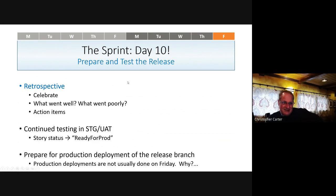And on day 10, we finish up that process, continued testing and staging in UAT. But we also have our final ritual, which is the retrospective. Everyone gets together, they celebrate the end of the sprint, they talk about what went well, what went poorly. Today was the day that we finished our sprint, so we just had our retrospective a couple hours ago. And you may develop action items for future sprints.